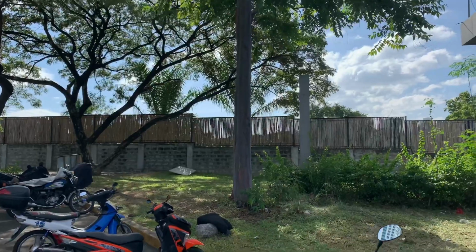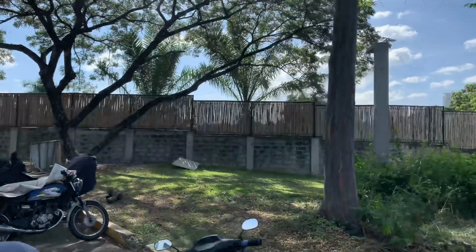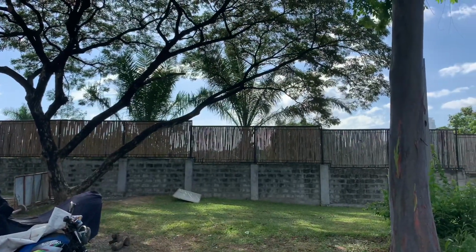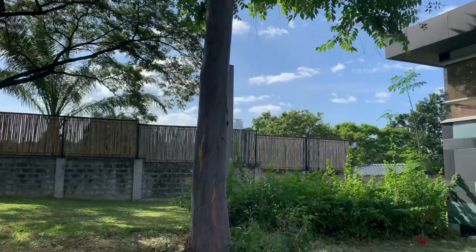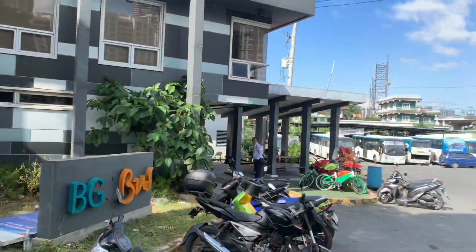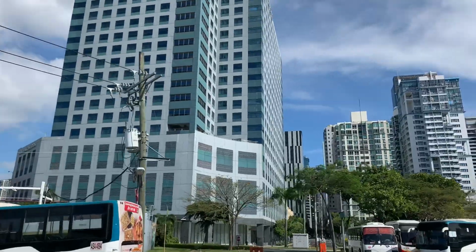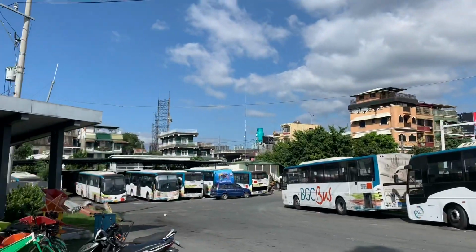Okay, this is the official edge of BGC. That wall is the border, because on the other side of that wall is the Manila Country Club and Golf Course. Huge section of land that separates BGC from Makati. Now this is where the BGC bus terminal is, I guess, or where they work on them or where they store them. But here you can see the new buildings here in BGC. And then you see on this side the older buildings from Makati.